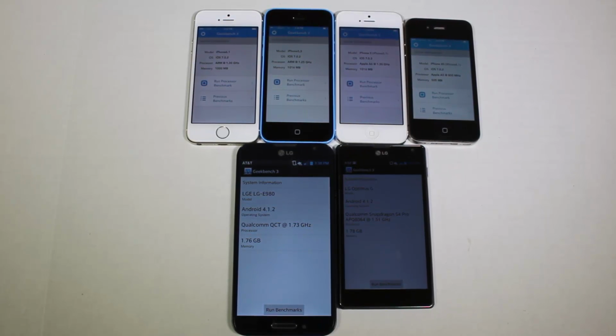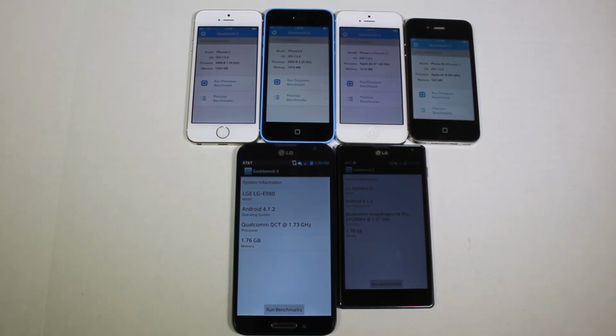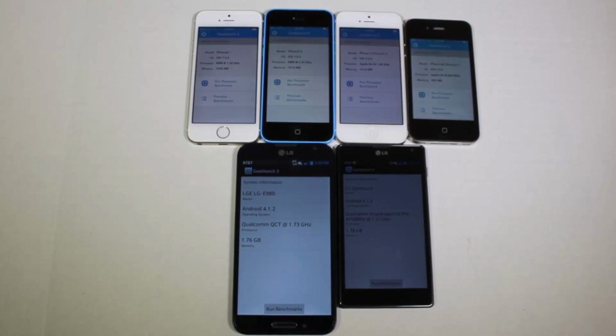We're doing a huge Geekbench 3 comparison. We're comparing all the iPhones that we have in our possession versus the LGs, and then on separate posts we're versing the HTCs, the Samsungs, and the Blackberries, and the Motorolas. So be sure to tune in for those. This is going to be pretty cool, and you can kind of see the progression of how these phones do.